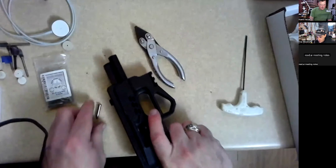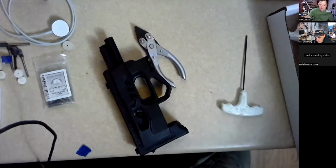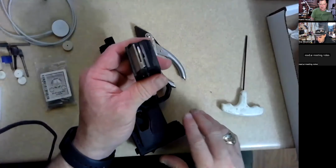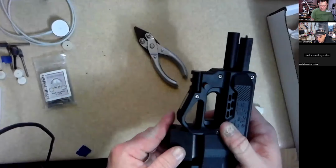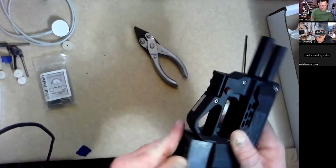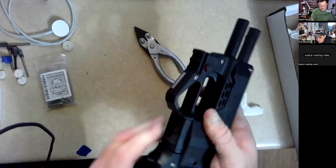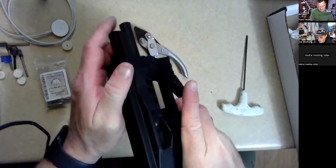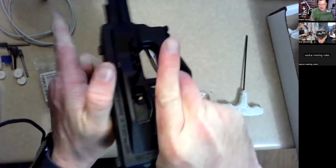Now, unfortunately, it's night, so I'm not going to go in my backyard and shoot, although I could. So, with a dummy round, it takes a rotating one. Okay, so the 10/20 magazine is locked in place, then it would be charge. You can see.